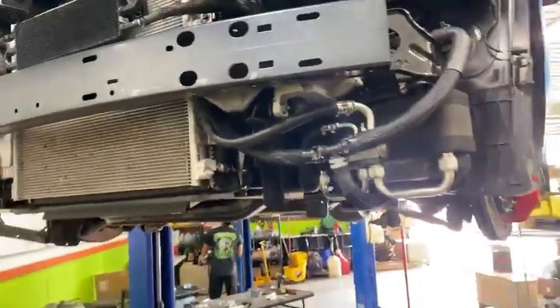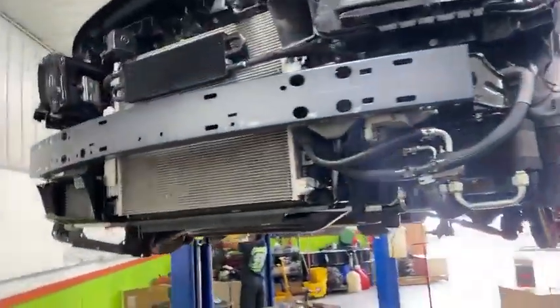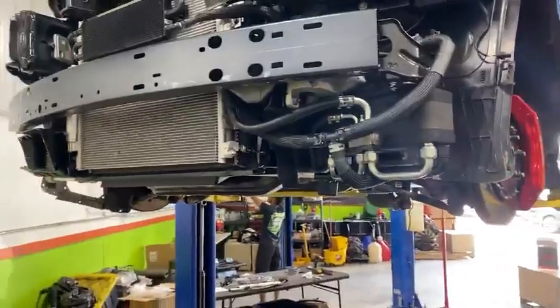I see Jeff in here. I'll go back to your car shortly. I didn't know how much you saw, but anyway, intercooler chillers, they're the best. They are the bee's knees. Can't get enough of them.